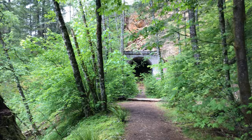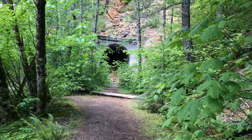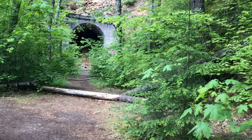First exciting part of the trail, it's the train tunnel that is now caved in, so you can't go through, but let's go take a look.